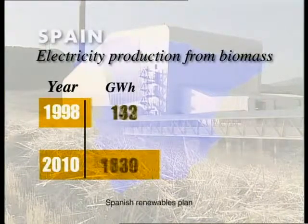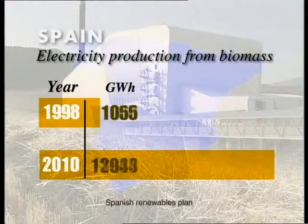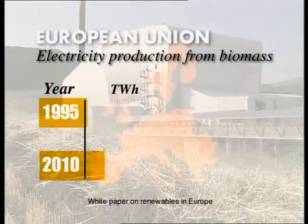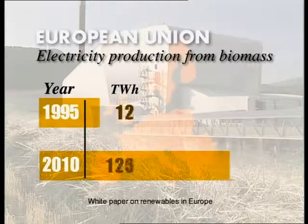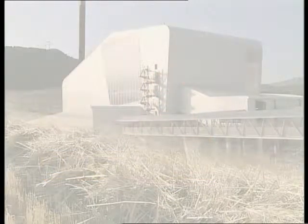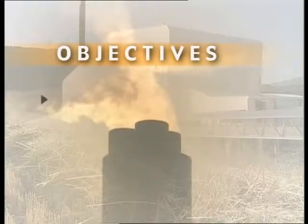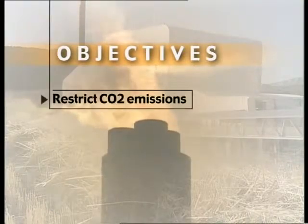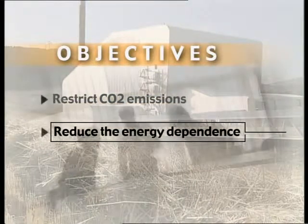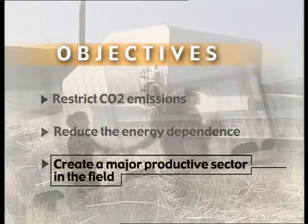Otherwise, the objectives set for biomass in the Spanish Renewables Plan for the period 2005-2010 will not be complied with, nor those contained in the White Paper on Renewables in Europe. These programs aim to restrict CO2 emissions, reduce the energy dependence of Spain and Europe, and create a productive sector in the field that is oriented towards energy production.